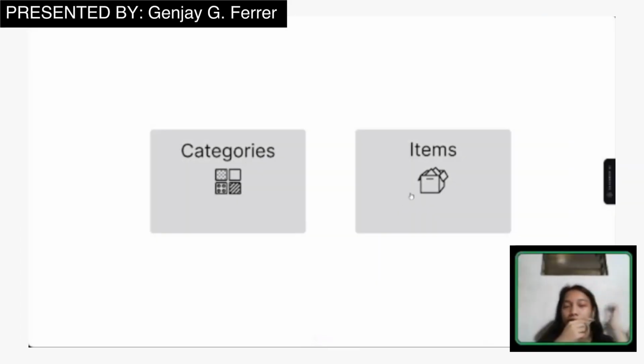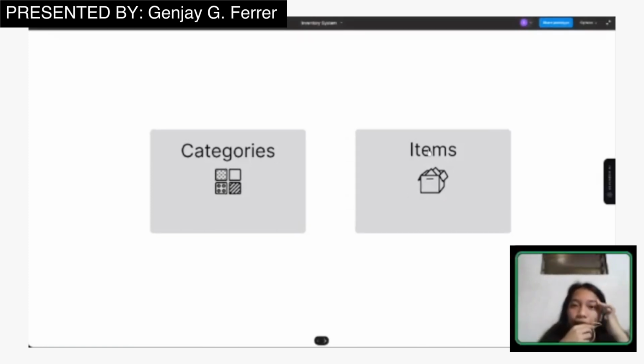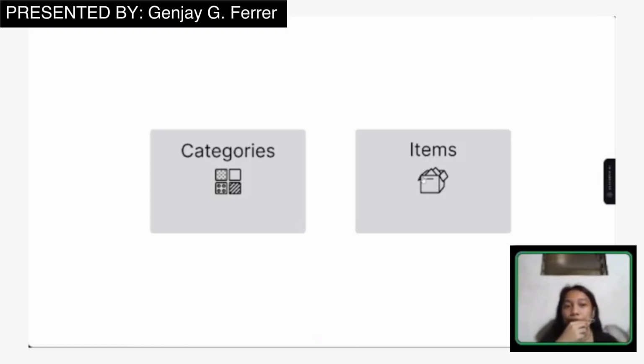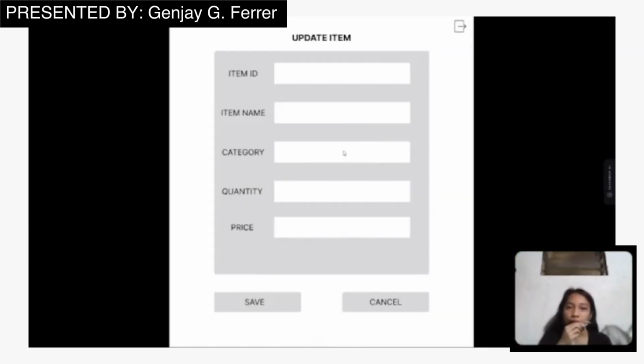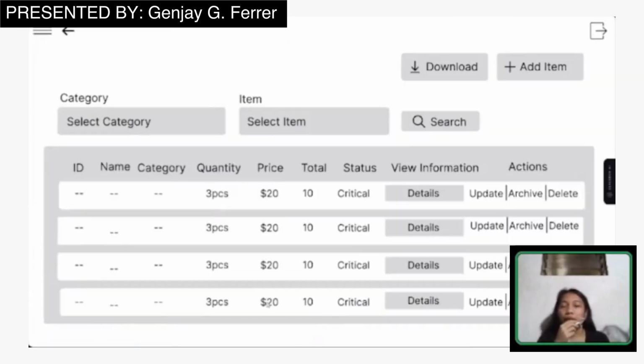Thank you, Mr. Niño. So the second part is when the admin uses the item category. So he will be directed to a page or interface where they can perform the CRUD. So next, if the admin wants to add or update a supplier, they can fill in and manipulate the supplier's information. So once it is saved, it will be added and updated to the list.